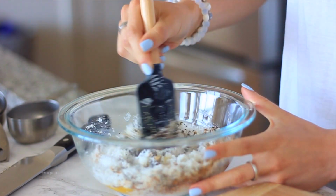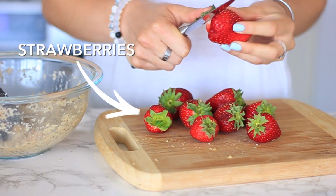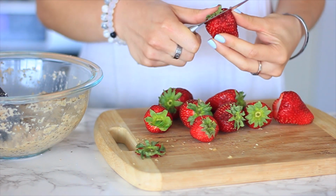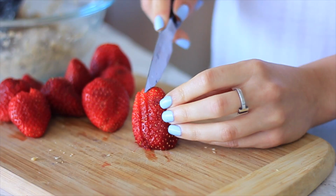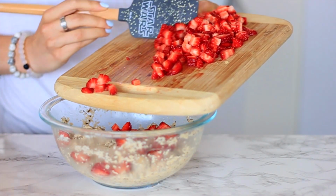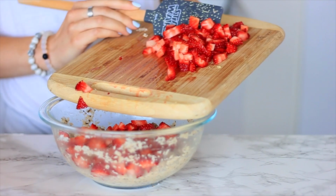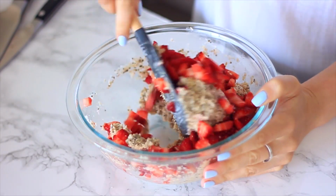And then we're going to be cutting up some strawberries. And strawberries are great because they help maintain a normal blood pressure. They boost your immune system. And I just love how colorful they are as well. If you don't like strawberries, you can also do blueberries in here. I think blueberries would be really good. And if you're wondering, you can use like a frozen fruit, like a frozen berry, if you don't want to buy fresh, or fresh isn't like accessible for you and it's cheaper for you to buy frozen. Go ahead and do frozen, you do you.